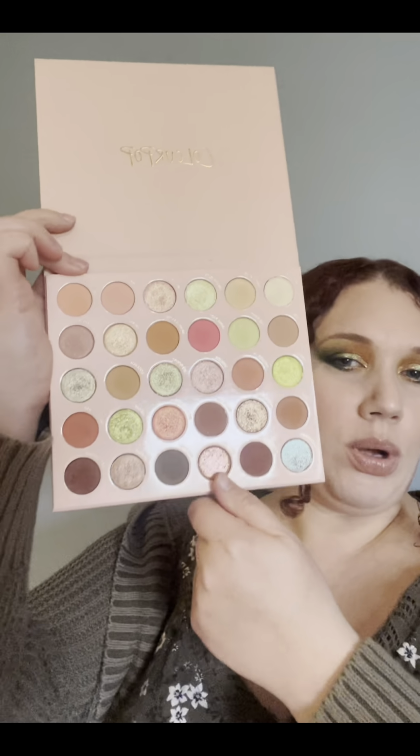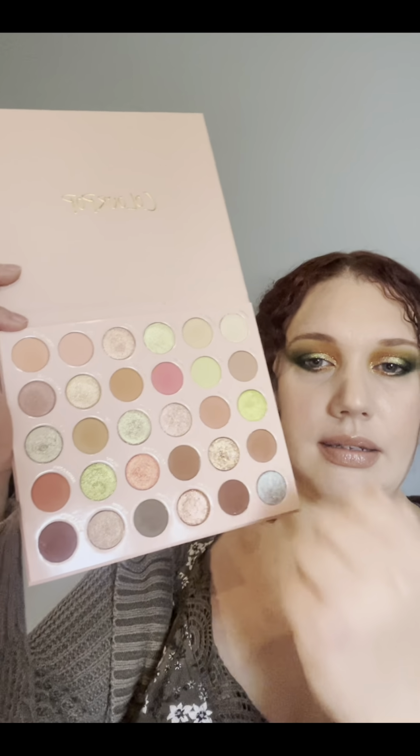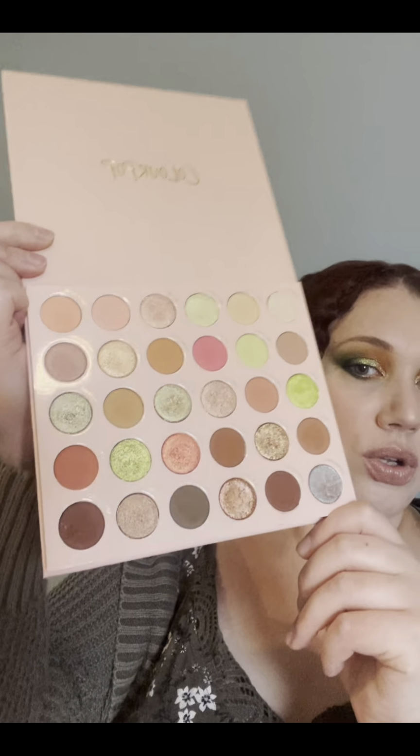All right, on to a few last palettes. Okay, so this is actually one of those unexpected picks that I chose. I chose the ColourPop Gettin' Fresh palette. I created, I would say, 6 different looks with this. What I wanted to do was just go down each of these and see what kind of look I could create. And quite a few of the looks I created were perfect for fall.